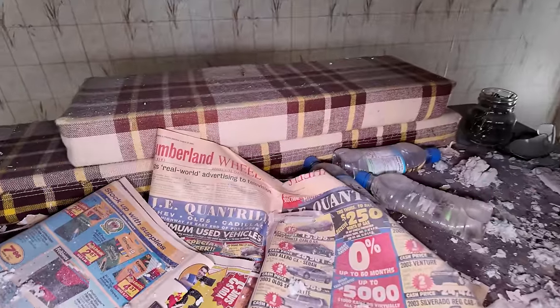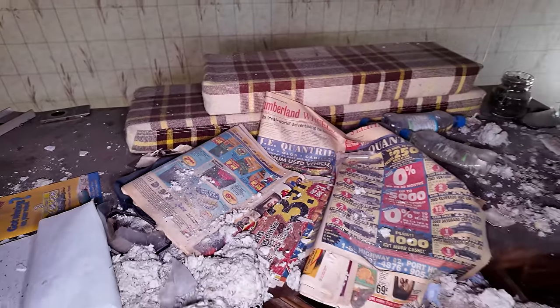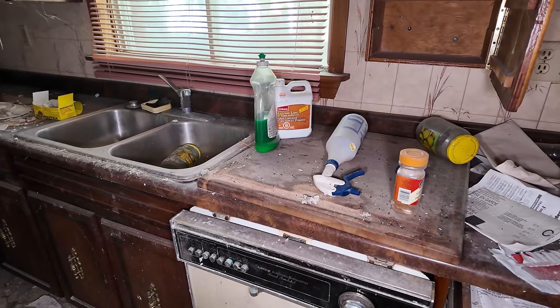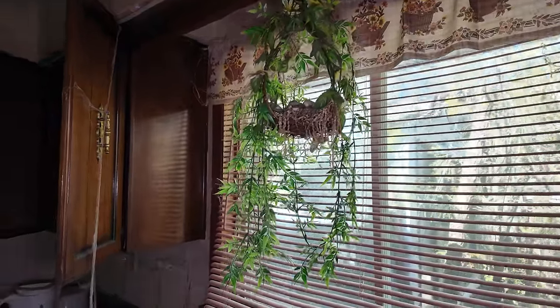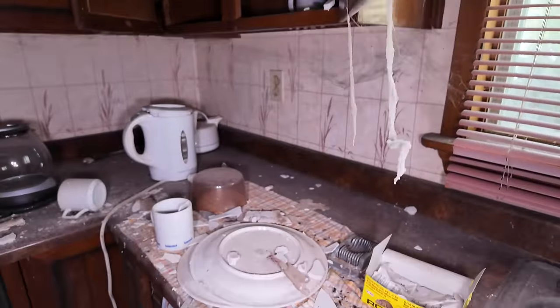Yeah, so it looks about 2003. Newspapers from 2003, so it's probably been abandoned since then. So that's what, like 20 something years at this point? So 2 decades? It's pretty crazy.